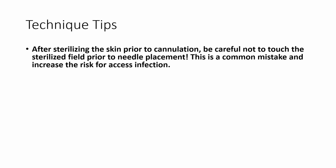Okay, just a few technical points. This is a really important point. I really want you to remember it from this talk. After you sterilize the skin, prior to insertion of the needles, be careful not to touch the sterilized field with your glove. The glove is not sterile, and this is a really common mistake and increases the risk for access infection. If you touch it with the glove, you've contaminated the field and there could be bacteria there.